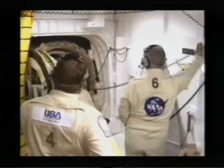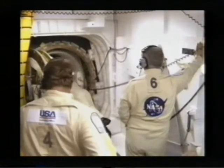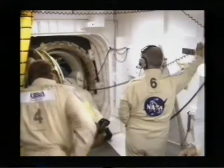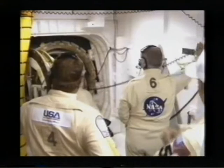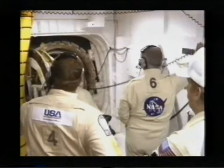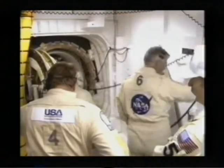We're listening to astronaut Charlie Precourt flying a T-38 now out around the pad area and out over the ocean, and he reports some developing scattered clouds out over the ocean, but nothing of consequence.